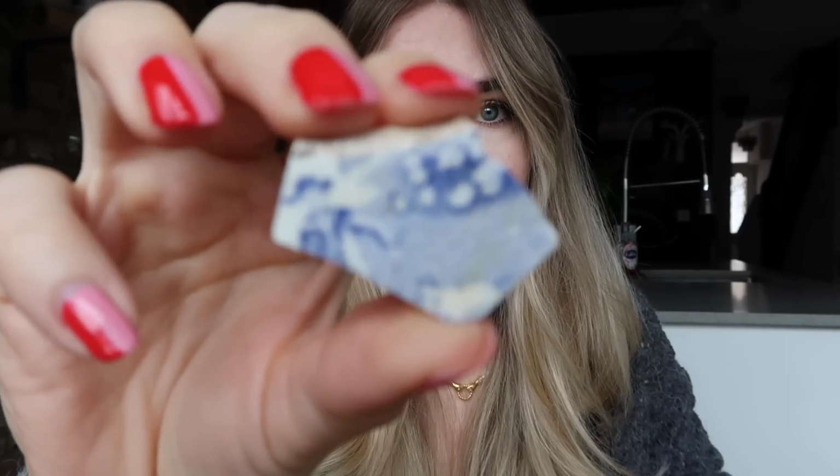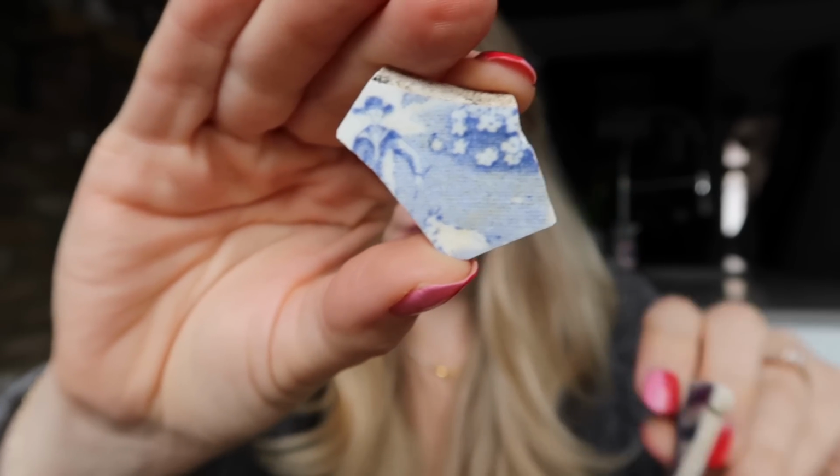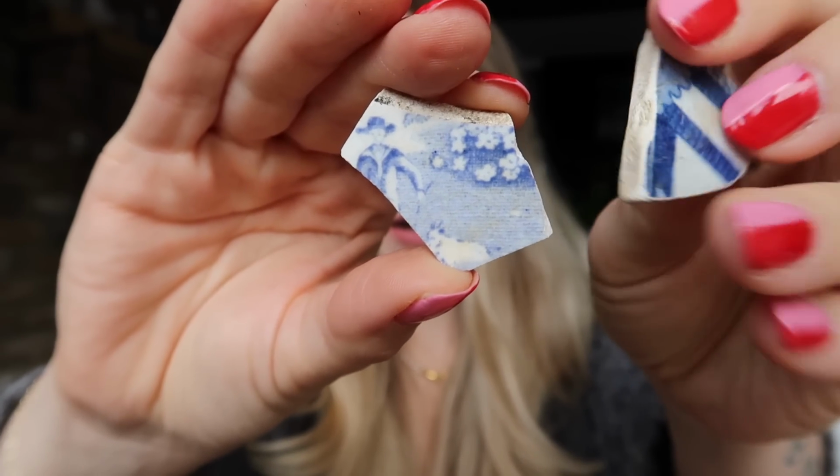Look at this little picture scene on this little bit of pottery. It's very, very cool. There's just so much of it, and I just find them all so beautiful. I saw a picture online actually of a woman who'd made a little necklace out of a little bit of this mudlarking treasure, which I really like the idea of as well.